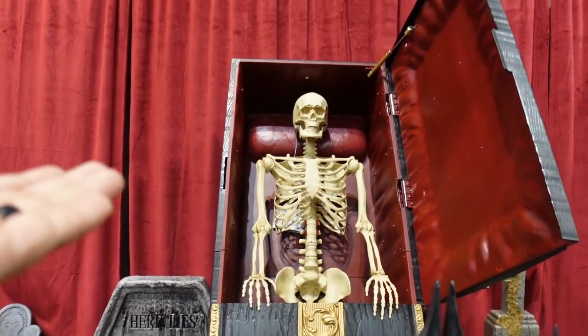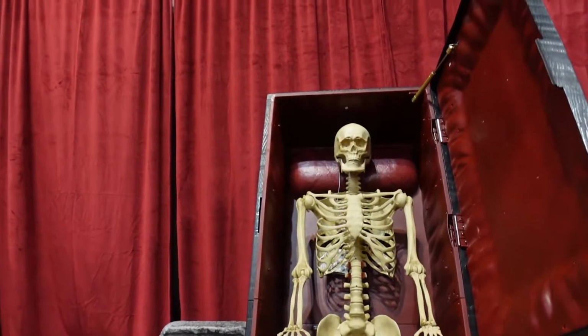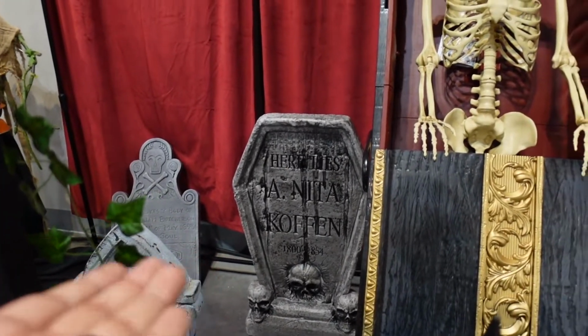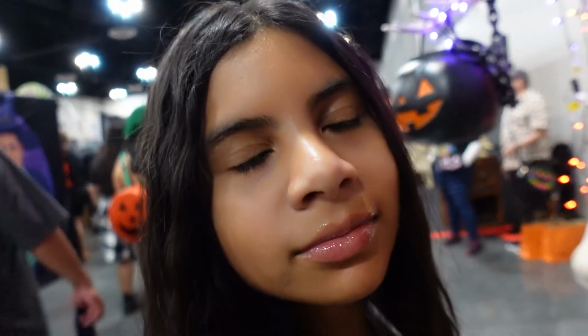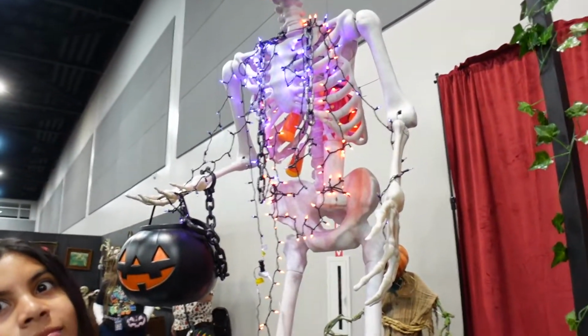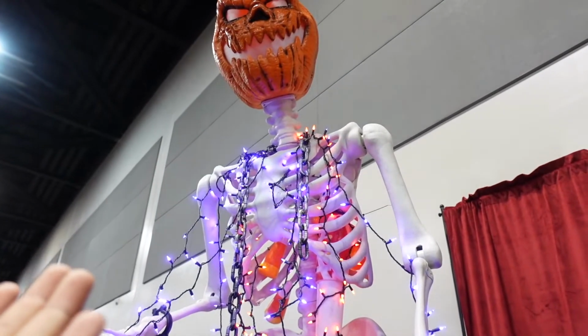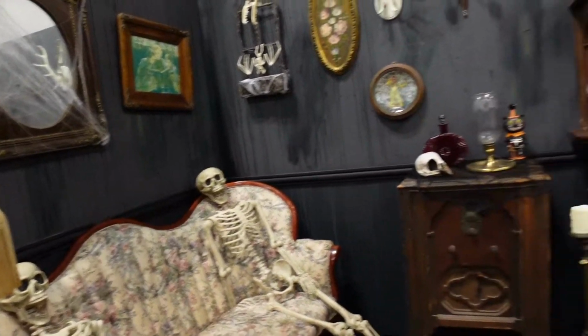Oh no, Larry. Or is it Jerry? Or is it, you need a coffin? You need a coffin? What? I think you need a coffin. Wait, don't turn around. I think this pumpkin is ready for the holidays.